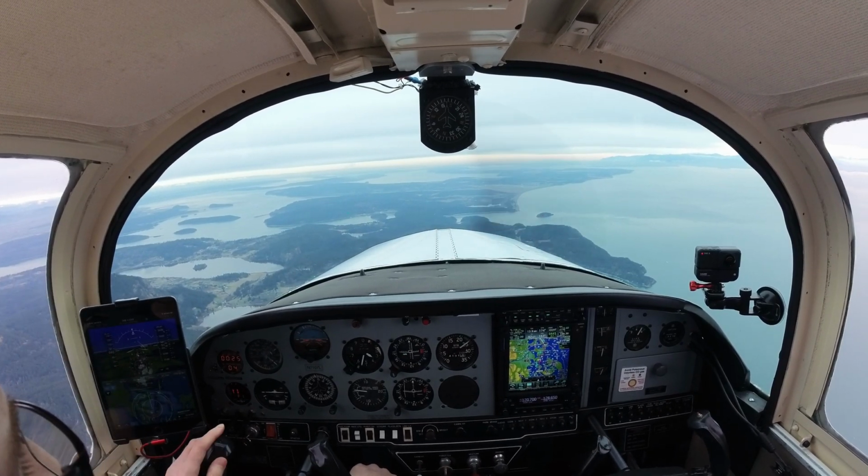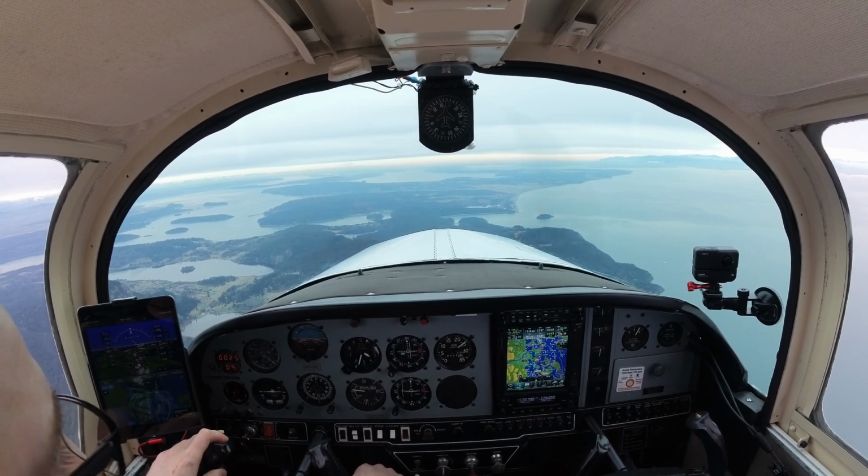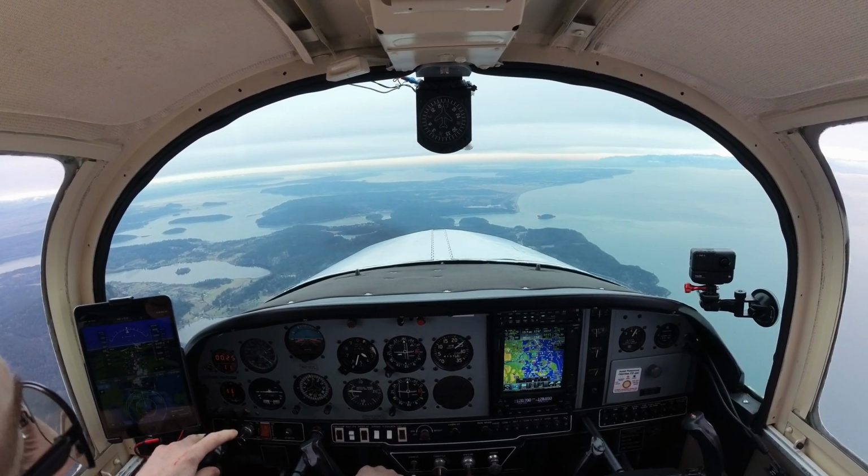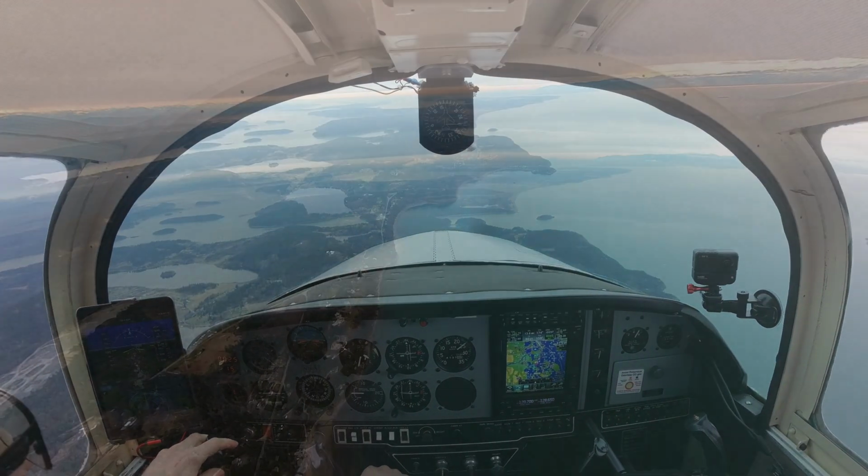Grumman 07 Lima, maintain VFR at or above 3,500. At or above 3,500 for 07 Lima. Inlet 46, turn right heading 050.